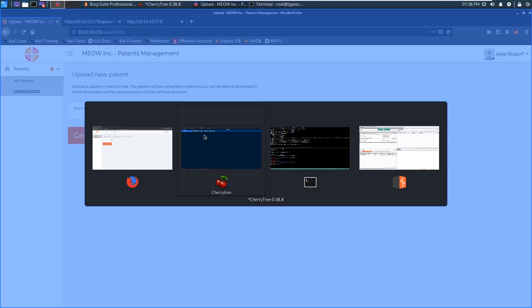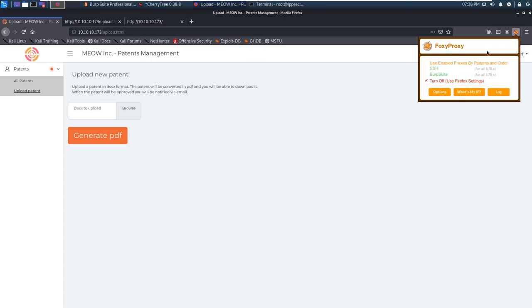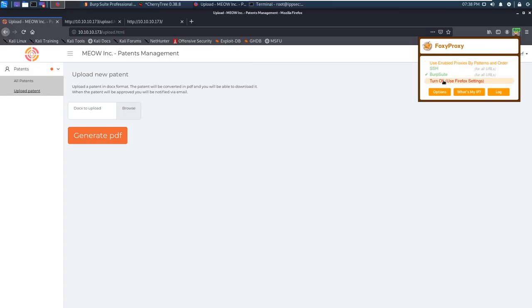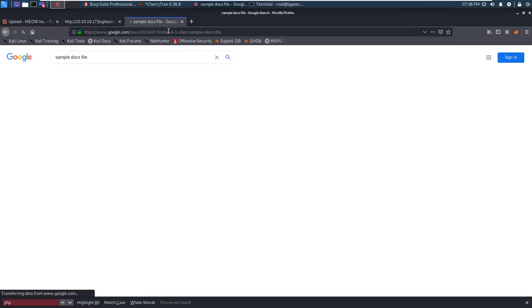So let's go analyze this in Burp real quick. Go to Proxy, turn intercept on, go over to my FoxyProxy, switch it to Burp Suite. And before I do that, actually, we need to get a sample docx. So I'm going to Google sample docx file.